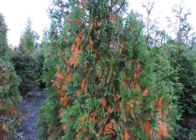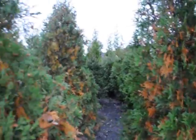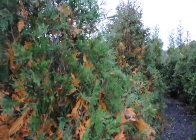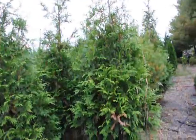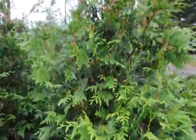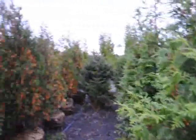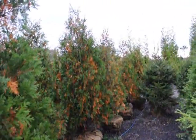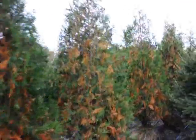This is a Techni arborvitae showing dramatic amounts of fall needle loss, and you can see all of them in this group of Techni are doing it. However, right next to it are green giant, and the green giant do show and exhibit some needle loss and yellowing. It's fall needle loss. It's nothing to be worried about. It's typical and normal. Some trees will do it a little more extensively than others.